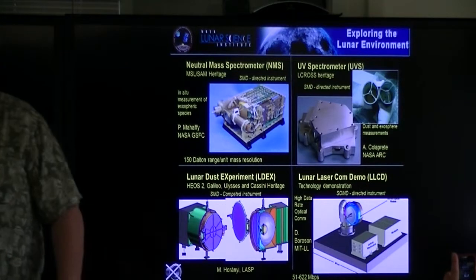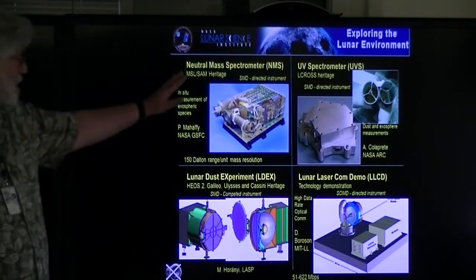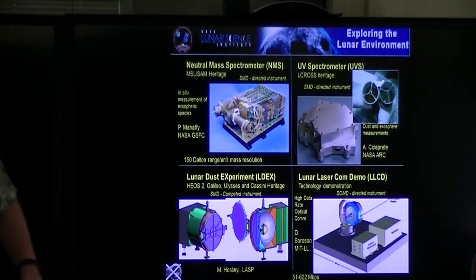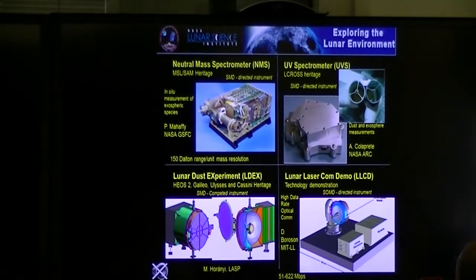We have three scientific instruments on board. You'll be hearing more about them today. But briefly, we have a mass spectrometer and an ultraviolet spectrometer to kind of sniff out what it is we're flying through. We also have a pyrolytic dust detector that will scoop up the dust and let us know how much there is, how big it is, what the charge on it is.